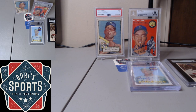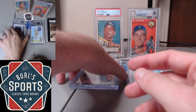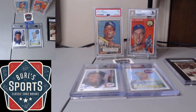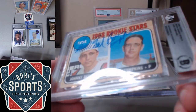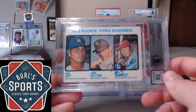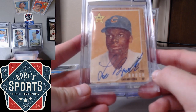But here we'll show a few more of the really nice autos. Here's a nice Griffey. There's a dual Bench Tompkins. Pretty sweet Schmidt. And Lou Brock.